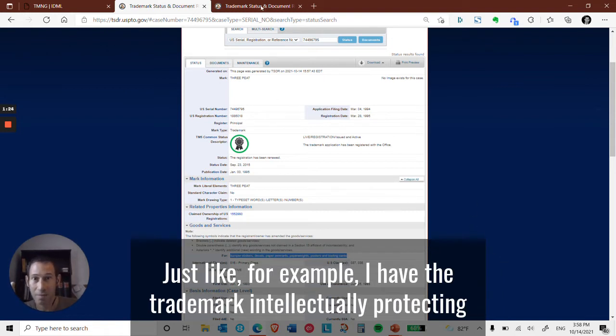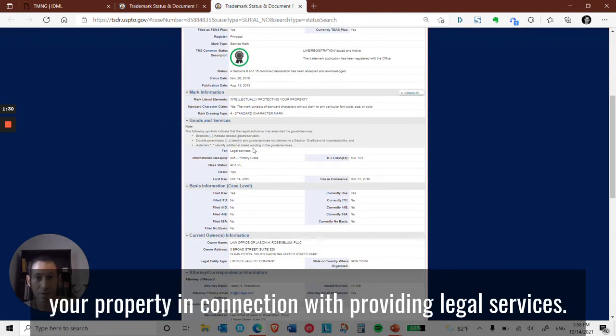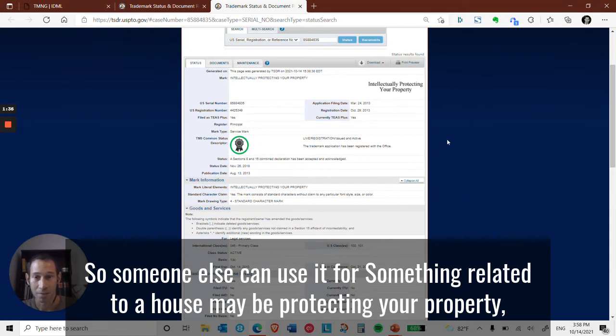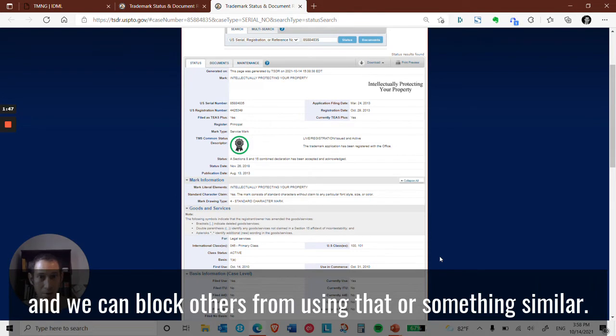Just like, for example, I have the trademark intellectually protecting your property in connection with providing legal services. So someone else can use it for something related to a house, maybe, protecting your property, like a homeowner's insurance. But for legal services, we own the registration and we can block others from using that or something similar.